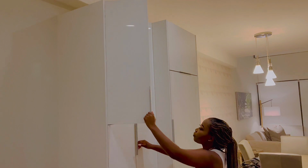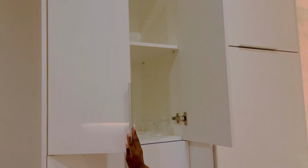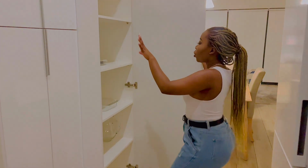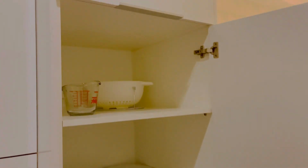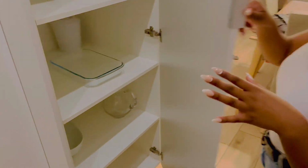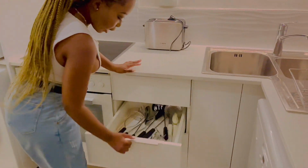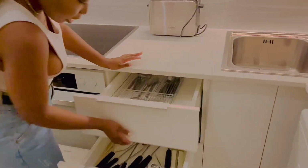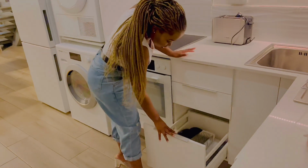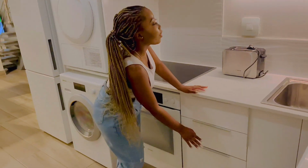And here is your glasses, wine glasses and everything. Then also this side, it's your dishes, basically like your crockery. And the cutlery is on that side. The tin opener, spoons, and your trays and everything. So yeah, that is basically the kitchen.